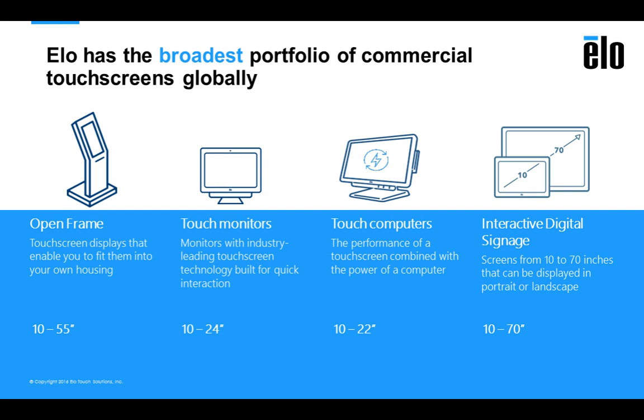Our touch displays, these are desktop displays for a variety of applications. You can see them used anywhere, all over the world. We have our open frame displays that are meant for building into kiosks. We have our compute line, which includes compute for Windows as well as Android. And we have our interactive signage line from 10 to 70 inches that's focused on signage and also kiosk and store interactive applications. So that's Elo in a nutshell.